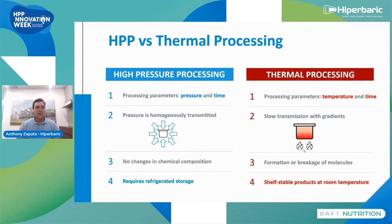So it really comes down to comparing a thermal process to a non-thermal process like HPP. If you look at them side by side, HPP uses pressure and time, while thermal processing uses temperature, in this case, high heat and time. When it comes to HPP, pressure is transmitted homogeneously. That means pressure is applied to all sides. When it comes to thermal processing, there's a slow transmission with gradients being applied to the product. With HPP, there are no changes in chemical composition. When it comes to a thermal process, there's formation or breakage of molecules. And lastly, HPP does require refrigerated storage, and the beneficial aspect of thermal processing is that it is a shelf-stable product at room temperature, so it is easier to move these products around, but you do get that degradation of nutrients.